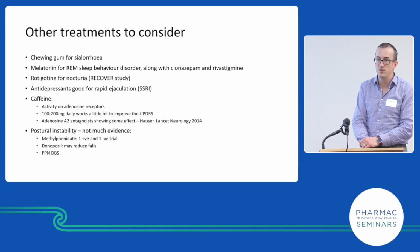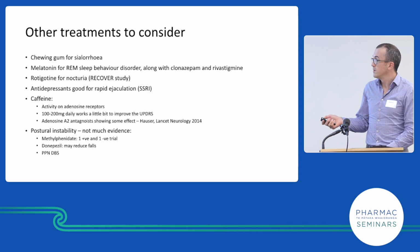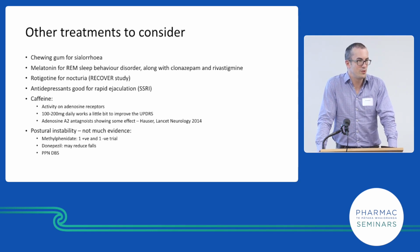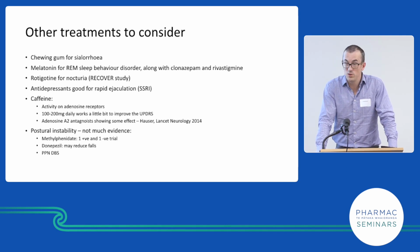Melatonin can help people with REM sleep behaviour disorder. Talked about clonazepam. Caffeine actually has some evidence in Parkinson's disease. It can sort of give people a boost in the morning, so I'm not against people having a nice cup of coffee to get them going. It's fine. It's probably similar to amantadine, it works in similar pathways.